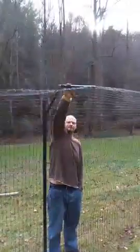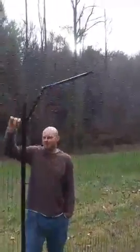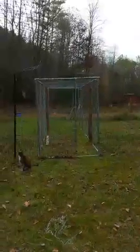So, yeah. See, if they climb up on it, it'll fall. I'm really happy. It wasn't that bad. And then there's where we attach their old dog kennel cat pen.